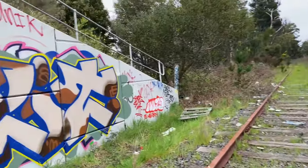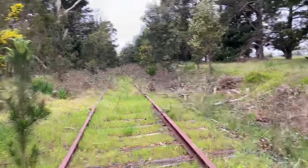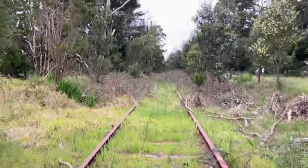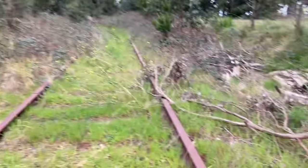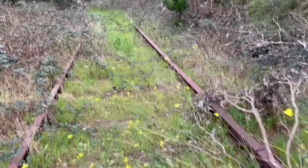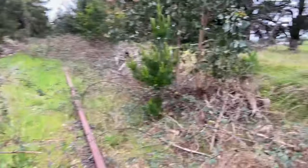Well, it's a bit thorny, so you might just jump to the side. I think you should just jump to the side, honestly. No, there's some gaps through here. Yeah, just go through the gaps. So I have to jump to the side just up there, though, as you guys can see. That's pretty thorny.